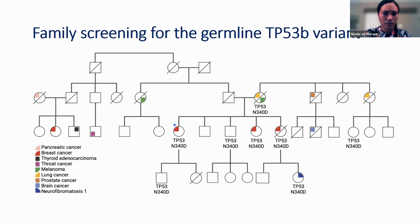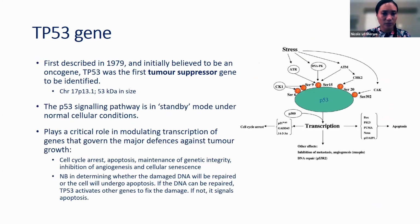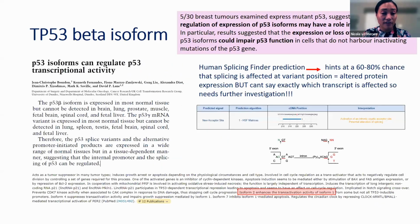And then there's also two lung cancers, and there are cancers on the paternal side, which we've also used to do segregation analysis of the variant. Now, the reason why we did so many analyses with this variant is because the variant was not found in a canonical transcript. TP53 has many isoforms with different functions.